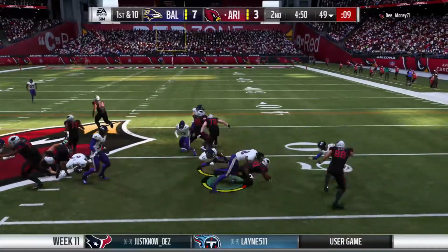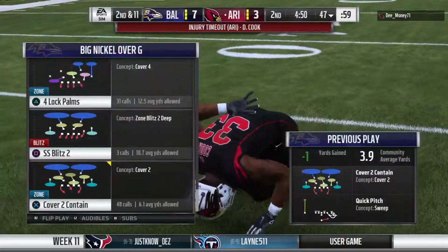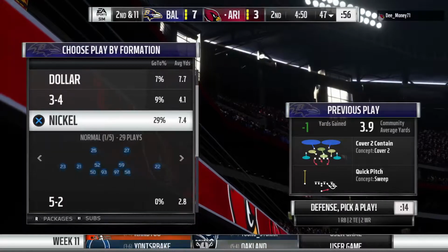First down, here's the run with Cook. And he'll lose yardage here, back at the 47. Now we're going to get a stoppage here as we've got an injured Cardinal on the field. While the trainers take a look, we'll step aside.